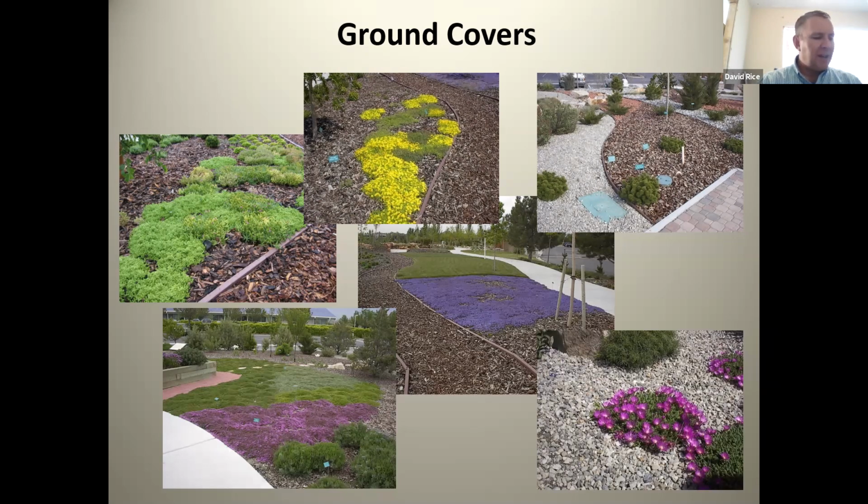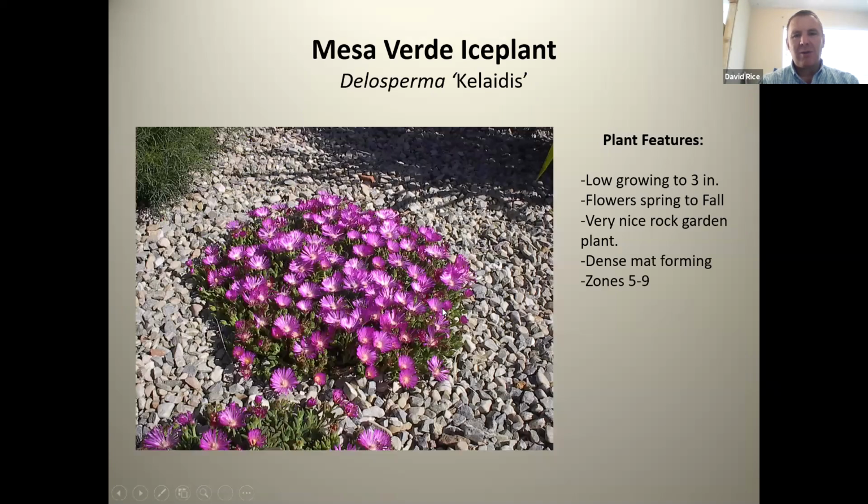So I'm kind of at the tail end. I know a lot of you probably have a lot of things going on. I'm going to go through some ground covers quick and then just whiz through a few slides at the very, very end that you'll have to come back and reference on your own, because we're just simply going to run out of time on that. But let's go through some ground covers.